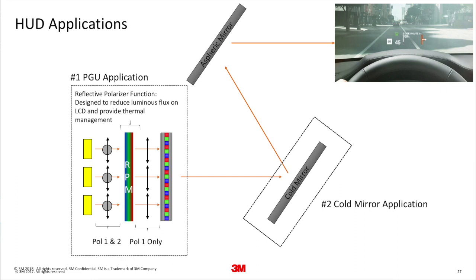Although RPM can be used in a mirror application, it can also be used in the LCD of a HUD. LCDs and HUDs have incredibly bright backlights that produce a very high luminous flux. Because of this, any light that is absorbed by the absorbing polarizer and is turned into heat can produce a very high heat load on the LCD. RPM can help reduce this by having a very efficient block state.